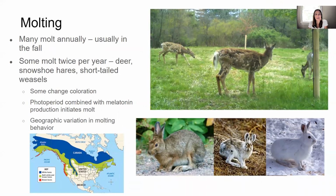Many mammals, not all, will molt annually. Usually that happens in the fall. There are some mammals that molt twice a year, like deer. Deer are more reddish brown through the summer months, and then more grayish in the fall, so they molt twice for that change. A lot of times when deer are molting, they look kind of pathetic, right? People will call and think that there are sick deer, that deer have mange or something. They're just molting for either their summer or their winter fur.